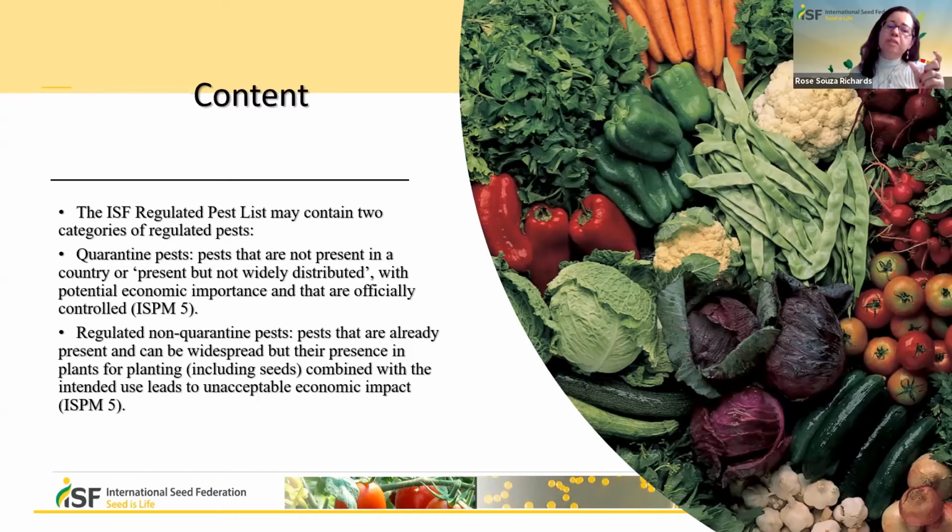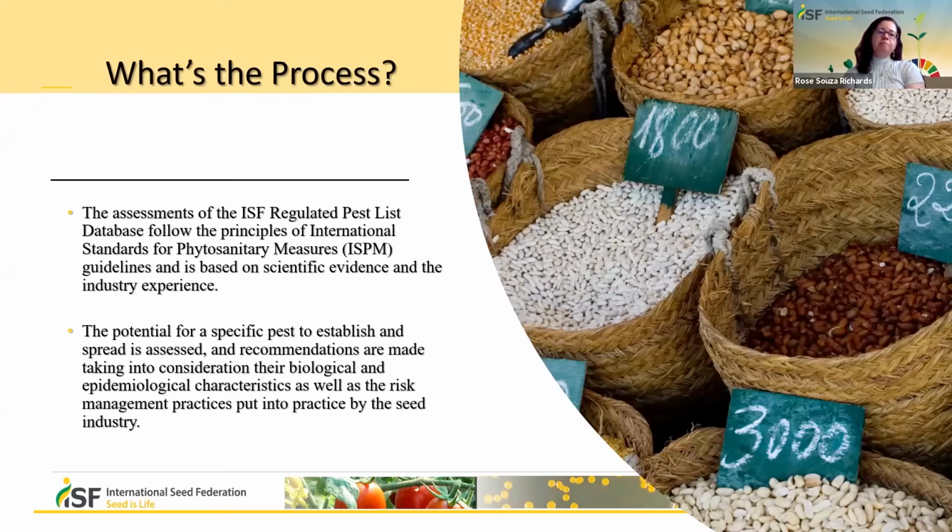So the word economic importance or economic impact is key to differentiate the regulated quarantine pests from the regulated non-quarantine pests. The assessment that we do for these pests, we follow the principles of the International Standards for Phytosanitary Measures guidelines, but it is rooted in scientific evidence and, of course, industry experience.